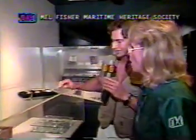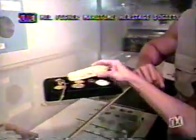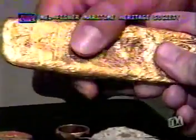What do we have here? Well, we have a gold bar that's marked 22 carats, as you see here, in the tax stamp. Now, Tom, this is very heavy. It's about 2 pounds, and it's about worth $60,000.